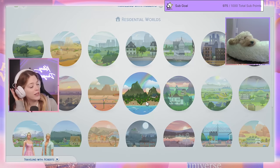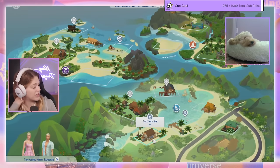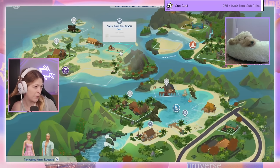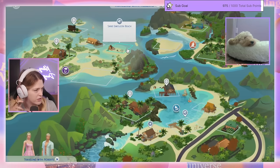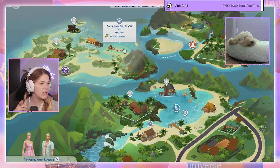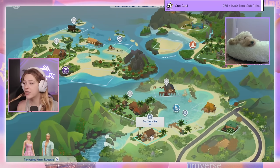I think we should go all the way to Sulani because beach. And we should go to a beach because beach. We're going to go to this sandbar, maybe. Or maybe this one, San Simeon Beach. Which beach is the best? Because he's going to propose at that beach. Should we go to San Simeon Beach? Or should we go to the sandbar? This date's going to be really cute. They have not gotten engaged yet.